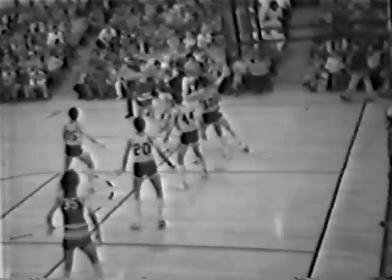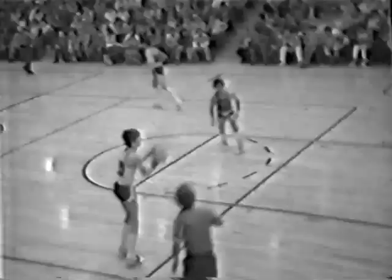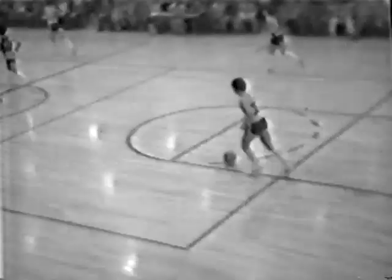Number 11, number 33, Johnson. Boy, that's a good name. To number 11 to 24. 24 for the free throw, goes for it. And it's good, making it 12-12. The score is again knotted, 12-12 with 1:12 to go in the first quarter.